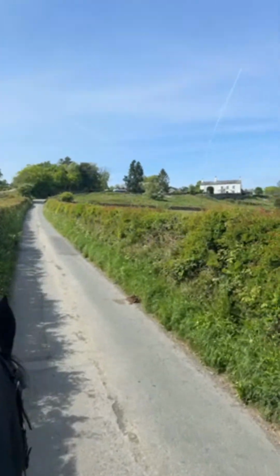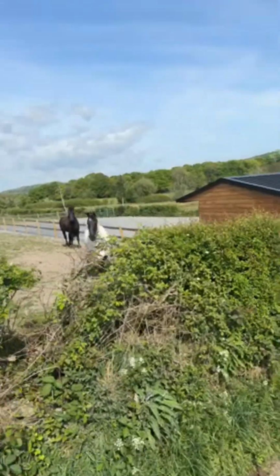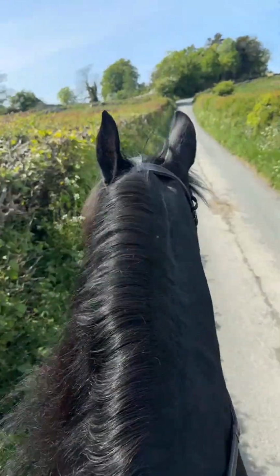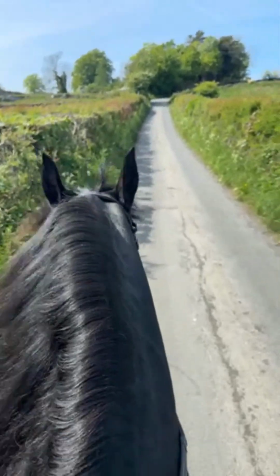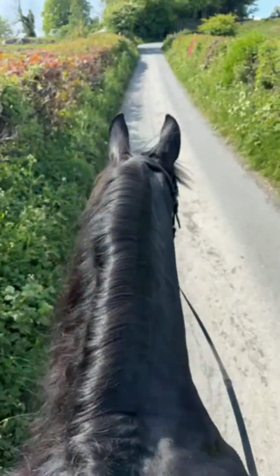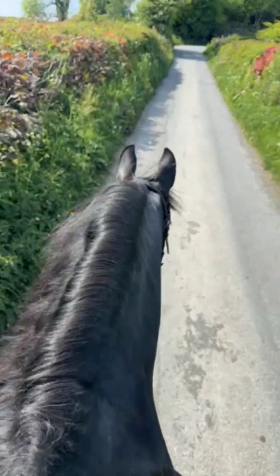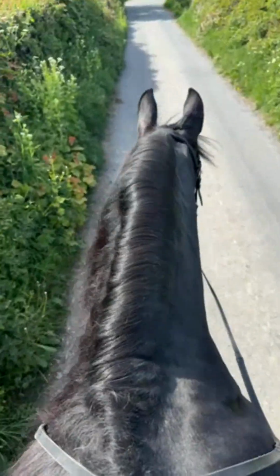So we'll head back up to the farm. That's the farmhouse up there. And you can see Uber and Iceman. Hello, boys. See, Ren's so good, I can just drop my reins. She knows where she's going. Don't you, darling? Trust her with my life. She's brilliant. Worth your weight in gold, aren't you, Ren?